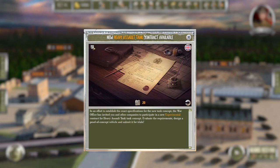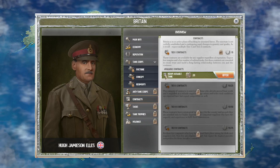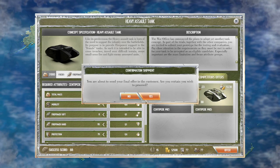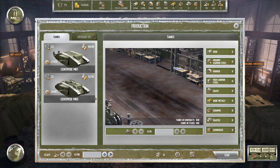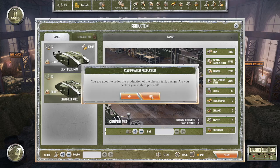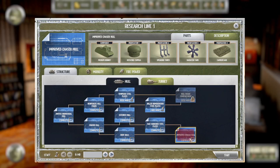All right. New heavy assault tank contract available. Heavy assault tank. We'll want to do this one. Let's hope we win that contract. And let's make 8 of them. We can't really order more stuff until we get some money. Accepted, nice. Improved chaser hull, nice.